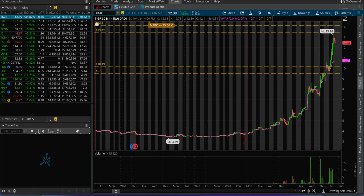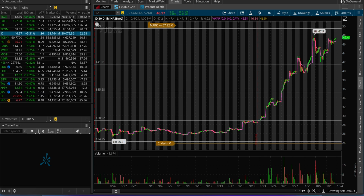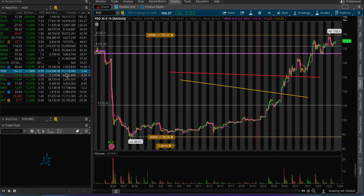Tiger, Up Fintech. This name has been pushing crazy. Futu Holdings, Billy, what else out there? Tcom, Jade. I mean, smaller caps, they can still push. But Alibaba, 274 billion. On my watch list, this is the list that I have for Chinese names. Tencent, 558 billion. So these are the three large stocks that, in my opinion, this is it. What else do they have any higher than this? Alibaba, Pinduoduo is a $214 billion stock.